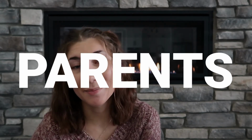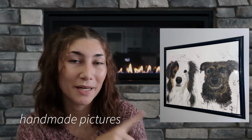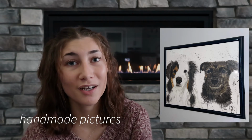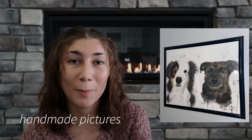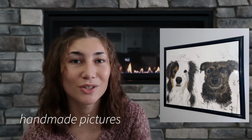So the first item is handmade pictures from Etsy or a small business. I got my mom this picture of our dogs. I actually had an old coworker draw it up and paint it for us, and bought it off of him and then gave it to my mom. But they make so many of these on Etsy or small businesses, and I think this is a very personalized, unique way to give something to your parents, and they usually always love it.